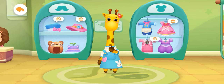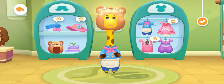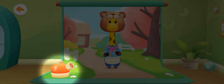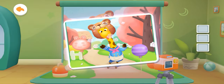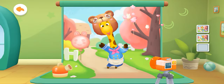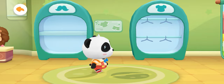There's lots of pretty clothes. Which one should I wear? Camera to take a picture. What a nice picture. Thanks.